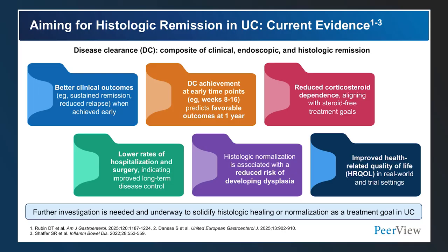In ulcerative colitis, we talked about the idea that if you can get to histological healing, it actually improves outcomes. This is a concept called disease clearance, where you combine the fact that they're clinically feeling better, the endoscopy is healed, and histologically there's no evidence of active disease. And it really predicts longer-term outcomes that are important to patients: reduced corticosteroid dependence, lower rates of hospitalization and surgery, and really this reduced risk of developing dysplasia.